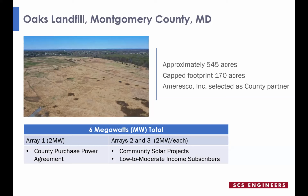So we're going to talk a little bit about the Oaks landfill. This will give you an example of a site that SCS did. There are 2 or 3 arrays on the site. One goes to the county, so the power that is generated from that goes to the county.